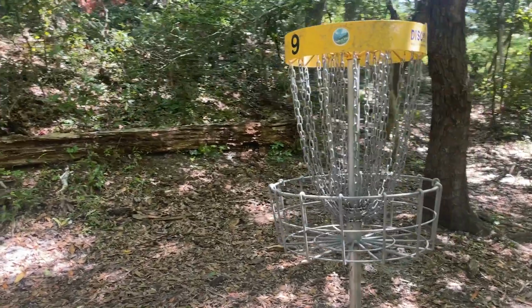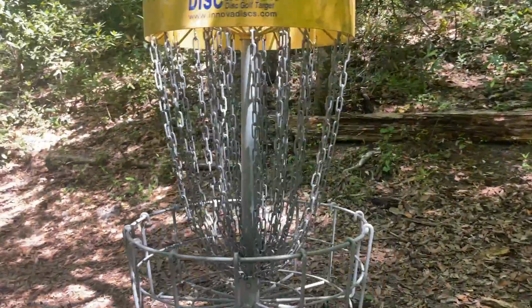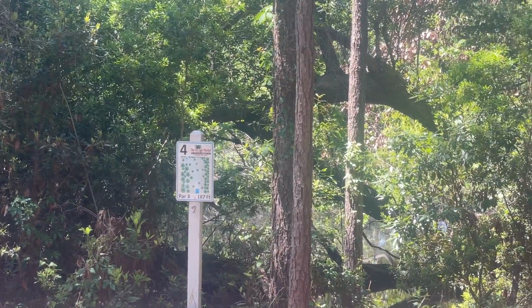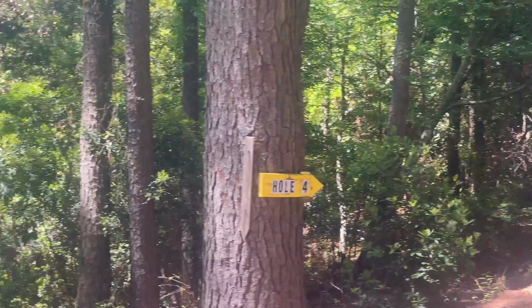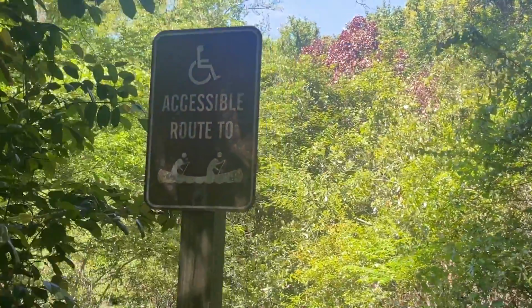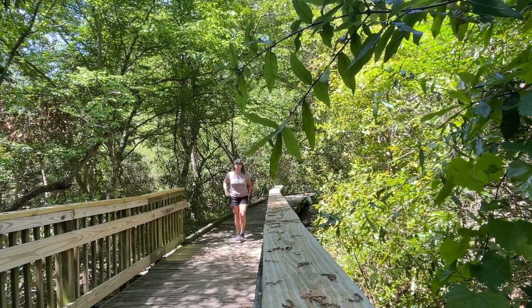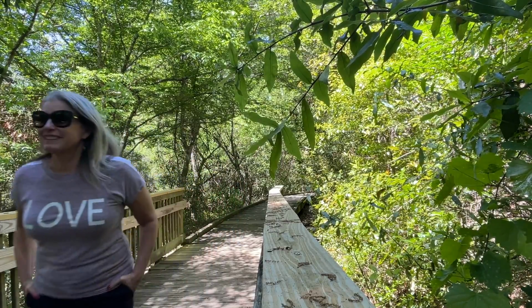And if you didn't happen to bring your discs with you on vacation, you can actually go borrow some from the town of Emerald Isle. You'll just have to give them a copy of your driver's license, or let them take a copy of your driver's license, and then you can just bring the discs back when you are done. I absolutely love this park. There are plenty of facilities. There's bathrooms, there's picnic tables, there's a couple of grills. So there is a ton to do in this park, and I just don't think it gets used enough.